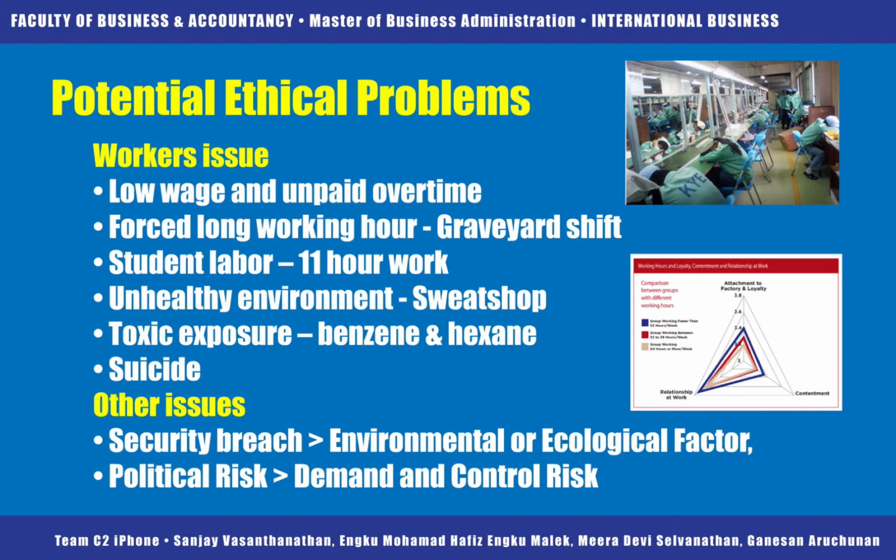Another serious issue or unethical practice by Apple is the usage of the highly toxic chemicals benzene and hexane in the final assembly facilities of its iPhone and iPad products. The employees were not informed of the toxins, and in 2009 it was reported that 200 employees exposed to hexane for a prolonged period of time suffered nerve damage. Unfortunately, the employees did not get fair medical compensation and were forced to quit the job.